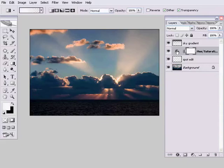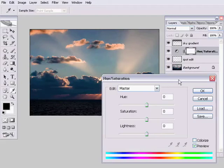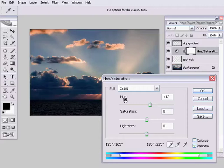So I'm going to actually destroy that layer. I'm going to take that Hue Saturation layer and drop it into the trash, and then I'm going to do a new Hue Saturation layer, and I'm going to choose the cyans manually, and do this so that it looks the way I want it to look without any worry about whether or not the clouds look right. And then I'll mask the change out.